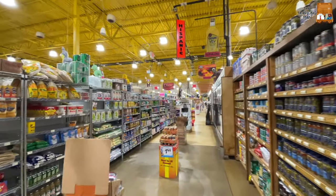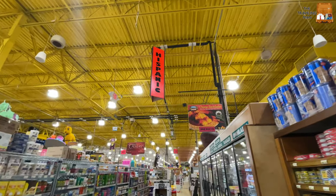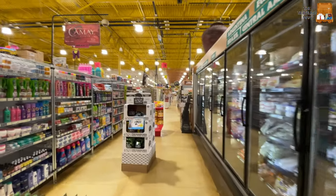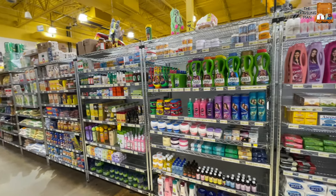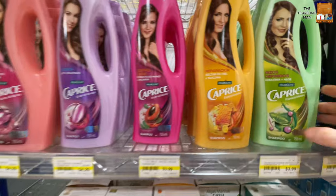All right, this is my favorite section because I'm obsessed with Mexican food. It's one of my favorite foods. And this is the Hispanic section where you can get all this amazing food from Mexico and Spain. And look, they even have health and beauty products that they've imported from different countries like this.